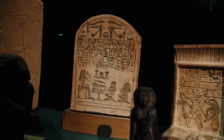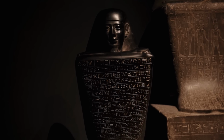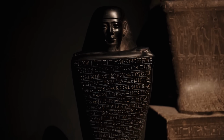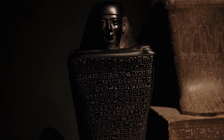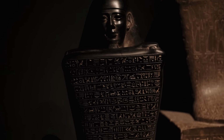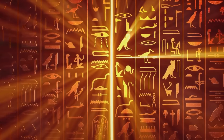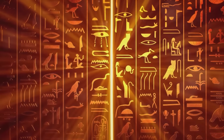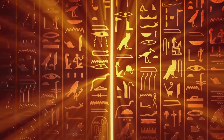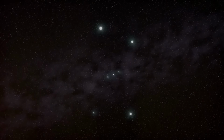The Old Kingdom wasn't just about pyramids, however. It was a period of remarkable cultural and intellectual achievements that laid the groundwork for future generations. This period saw the development of hieroglyphic writing, a complex system that combined logographic, syllabic, and alphabetic elements. This writing system was used for religious texts, official inscriptions, and monumental art, playing a crucial role in the administration and culture of ancient Egypt. The Egyptians also made significant strides in mathematics, astronomy, and medicine. Their understanding of the stars and the human body was advanced for their time, and many of their practices laid the foundation for future scientific discoveries.